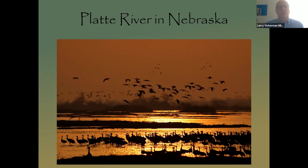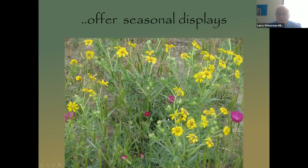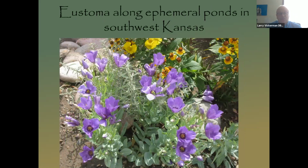More of a cool season prairie up in that part of the world, but the Platte River in Nebraska, the Arkansas River, which is very key to this part of central Kansas. You get some amazing seasonal, especially spring, displays in this area. Delphinium carolinianum subsp. virescens, Engelmannia peristenia, I think I said that right. I still go by pinnatifida, and of course our little firewheel, and look at this, purple poppy mallow too, in these little sand sage prairies. There's a little close-up of poppy mallow and Engelmannia. You have to be out there at just the right times.